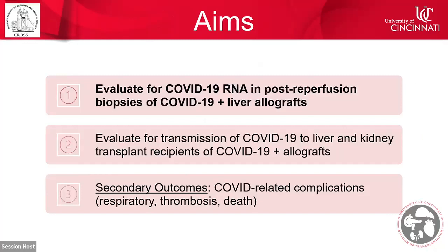The aims of our study were first to evaluate for COVID-19 RNA in post-reperfusion biopsies of COVID-19 positive liver allografts. We secondarily evaluated for transmission of COVID-19 in kidney transplant recipients of COVID positive allografts, and also evaluated for any secondary outcomes related to known complications of COVID-19, including respiratory complications, thrombosis, and death.